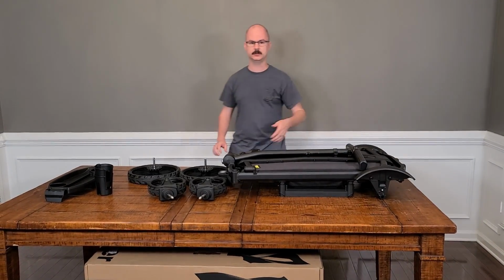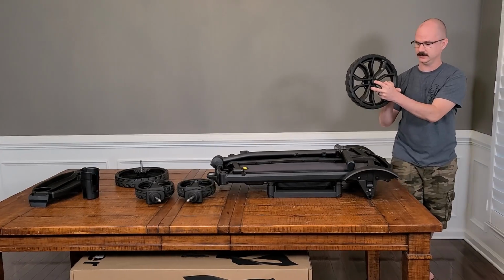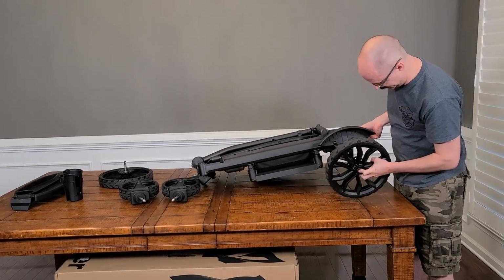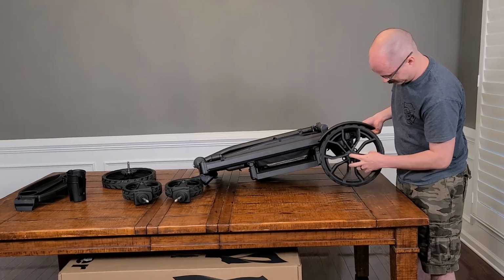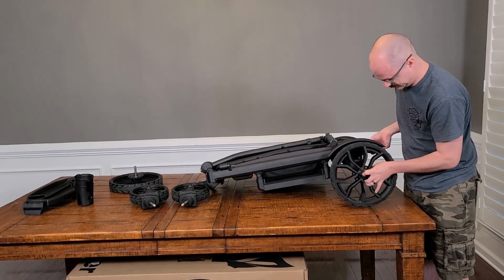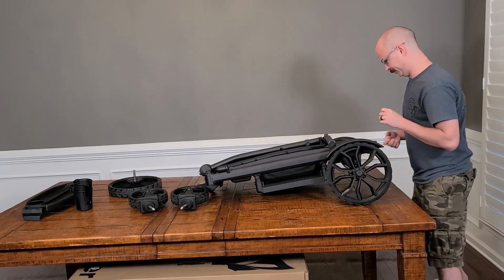And now we're going to move on to the rear wheels. So the rear wheels in the center axle has a button that will release the pin for this. All we got to do is lift up, push in that, and that slides right on in. It's the same way that it comes out. Push this in, the wheel comes right off. They're really easy to take on and off. We'll pop on the other rear wheel.